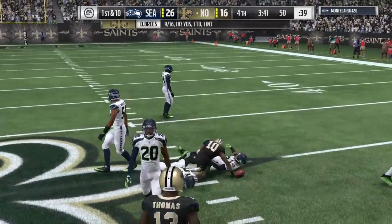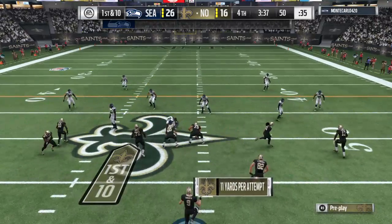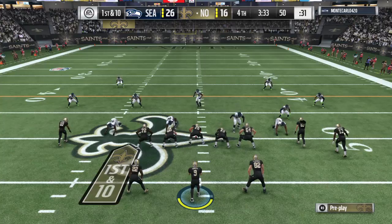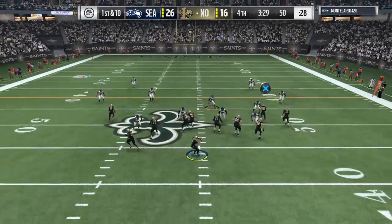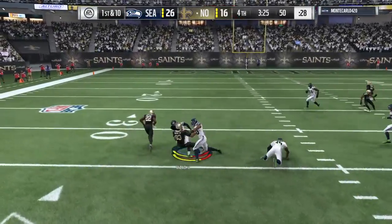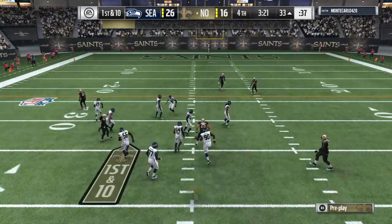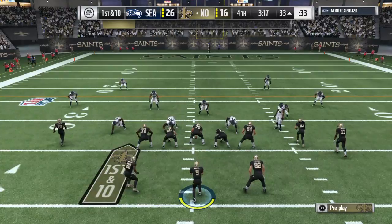Let's see what happens here. And he's brought down after a good gain. A good start there on this 4th quarter drive. They need more of what we just saw. Down a couple of scores. There's still time, all right? It's not like they're totally out of it, but they have to score quickly, and they're going to need some big-time plays, chunk plays, explosive plays. They need yardage on each snap. They'll get 17 yards there, and it'll be first down, Saints.